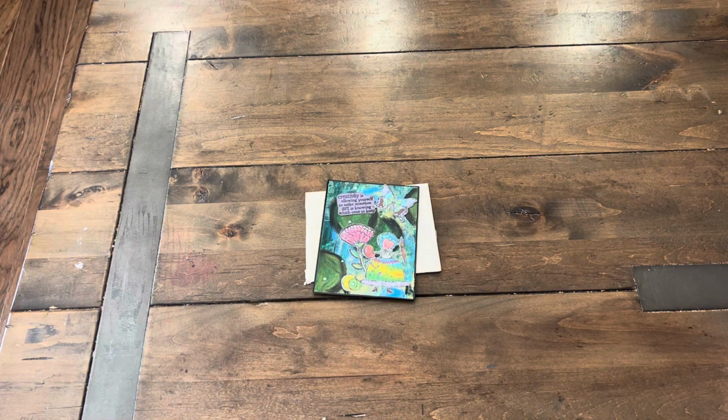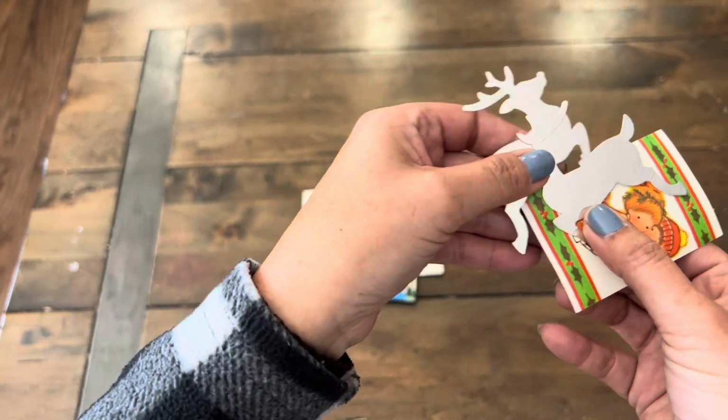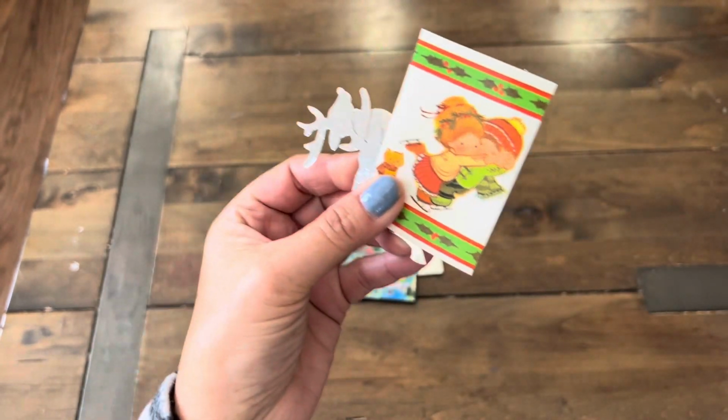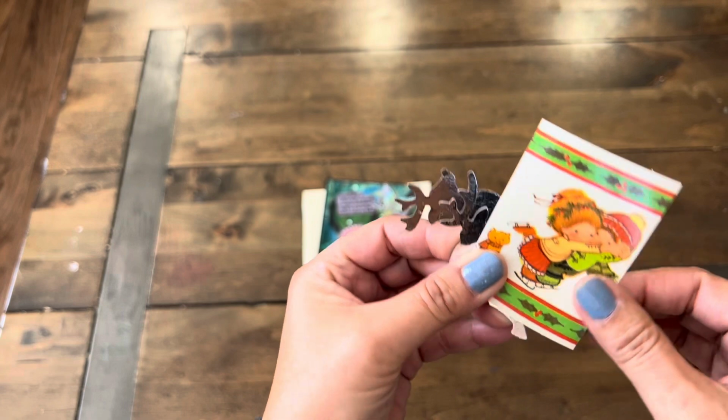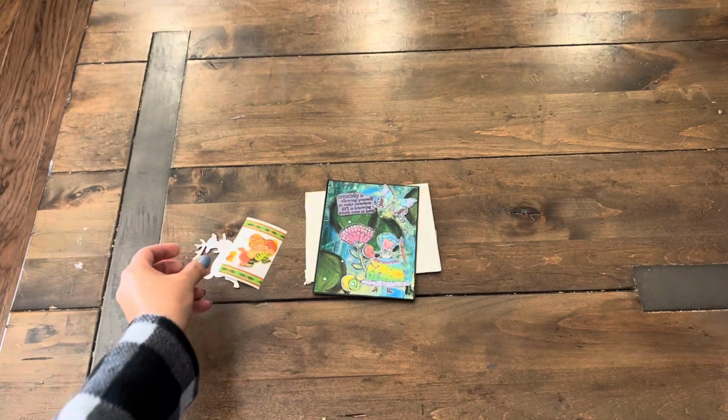Now let me show you the cute extras that she has included. Look at these. I love it. We have little die cuts of deers. And I love that. This is like a vintage little gift wrapping paper, but it reminds me of, you know, like border trims for the wallpaper.